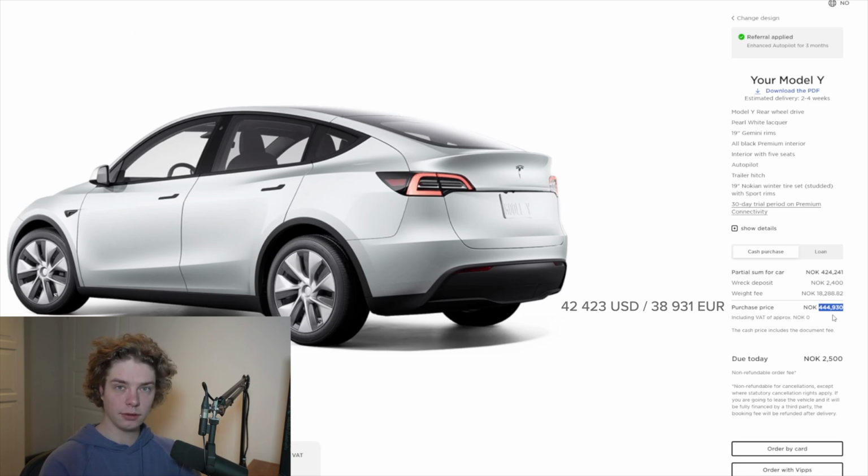We looked at the ID.4 and other good electric cars as well, and I would recommend that you compare the prices and the options as well. But here you get a lot of car for your money, at least. Especially with the premium sound system and everything. You save around 90,000 Norwegian kroner over the long range all-wheel drive car.